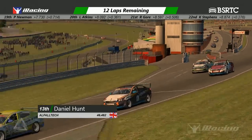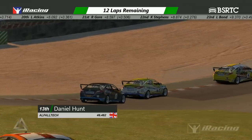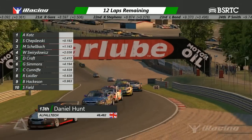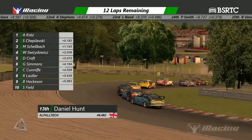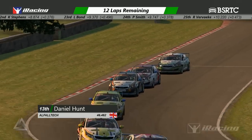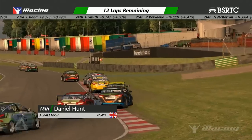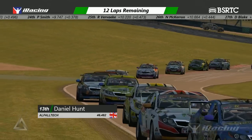Along they go then onto lap 8 of 19. Quickly approaching the halfway distance here. So much action, as we were saying, in this first race of the night. Up to Druids Bend, no attempts there by those guys fighting for those positions inside the top 10. Ben Hackerson desperately trying to get past Russell Laidler. No way through, and now having to defend from Simon Field, who took one race victory here a few seasons ago. Nick McCarron's out, so I'm not sure what happened to him.